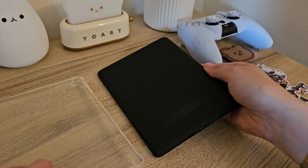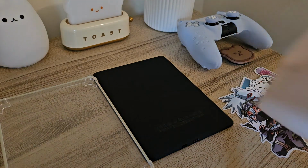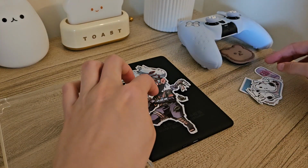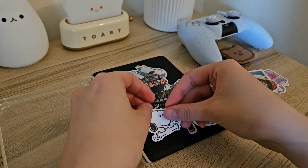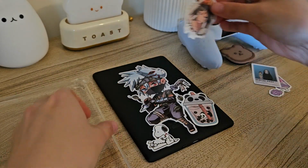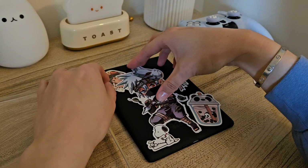So that was just a quick look at the Kindle. Now let's play around with some stickers and decorate it. I have a lot of stickers, okay? We have a lot in here, but I picked out some and I'm just gonna see, because this sticker is massive. I just wanted to see what it would look like. Or maybe have the typewriting one down here. No, she doesn't fit.